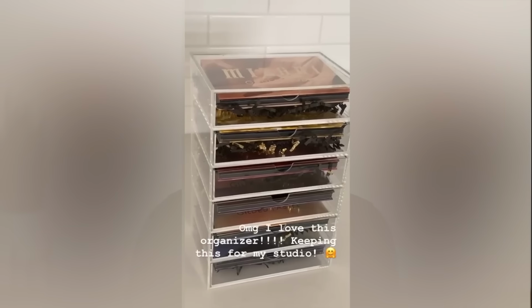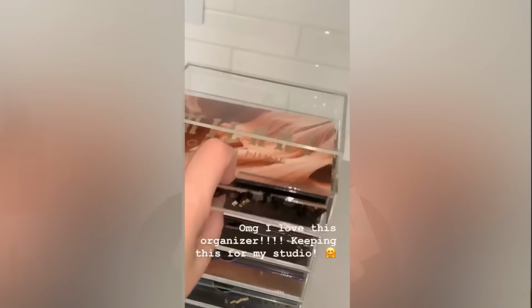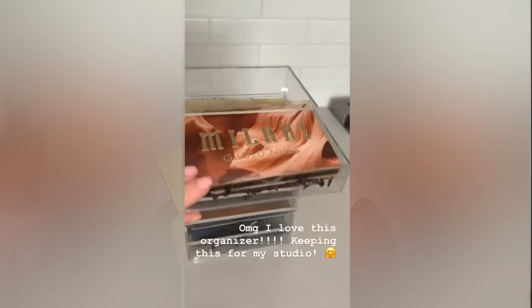I got a little Milani Shadow Vault in the mail. It looks really cool. There was a bunch of new palettes and honestly, these are gorgeous. I'm excited to test the quality, but the colors and the shades though, gorge. So I'm really excited to try.